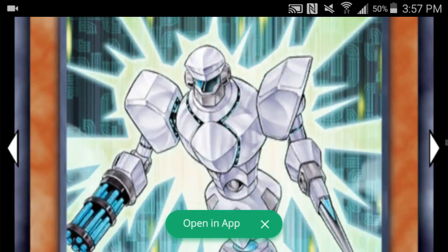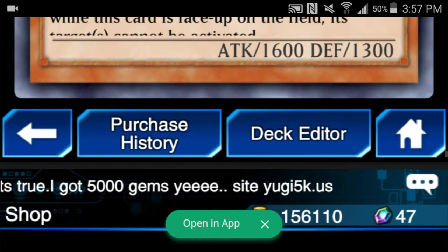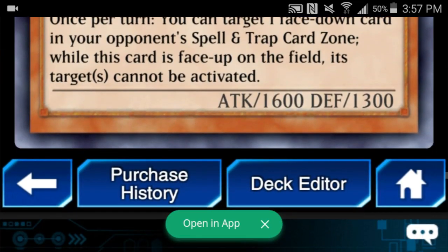Next up, we have a secret rare, Sergeant Electro. Once per turn, you can target one face-down card in your opponent's spell or trap card zone. While this card's face up on the field, its target cannot be activated. That's really cool.